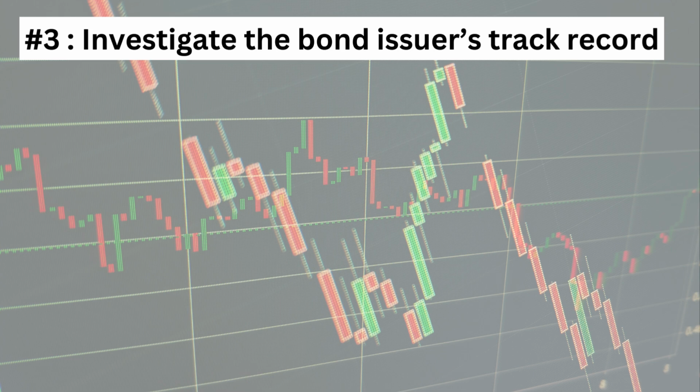Number 3. Investigate the bond issuer's track record. Knowing the background of a company can be helpful when deciding whether to invest in their bonds.